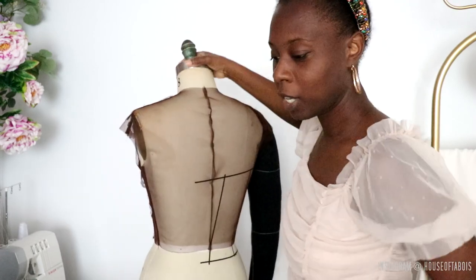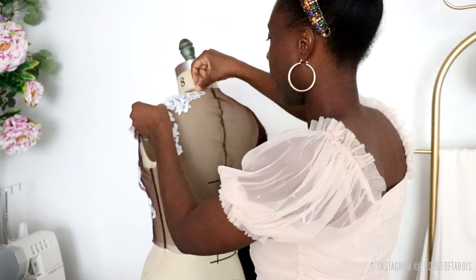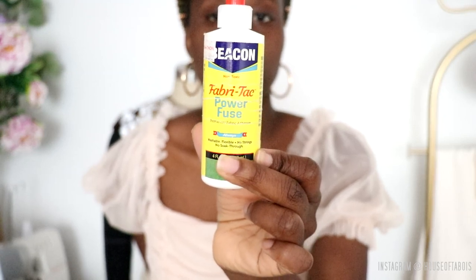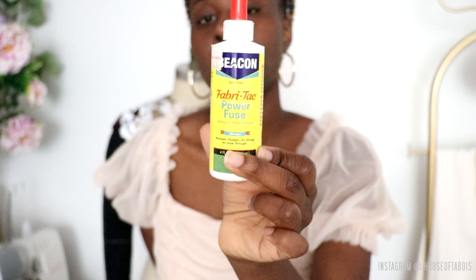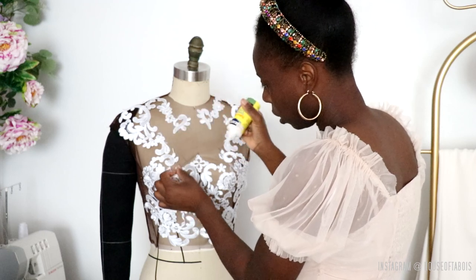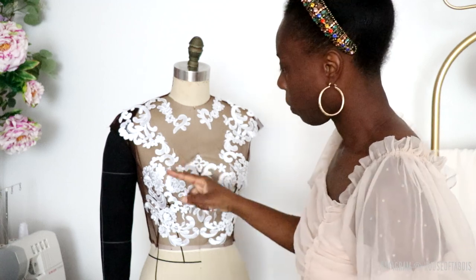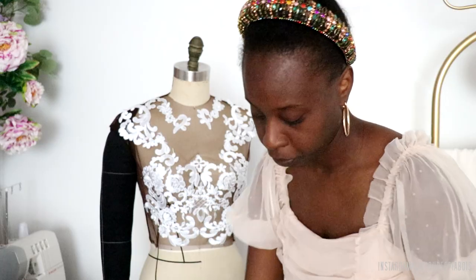All right, let me look at the back real quick before I start gluing. I want to see what this looks like here as well. So I'm going to go ahead and use this. I thought that this was really good when I used it for the rhinestones in my half scale design. So I'll put a little bit here, not too much, and then just place it down there so that it doesn't move. So that everything can stay in place, and then that's it. I'm going to sew everything down.